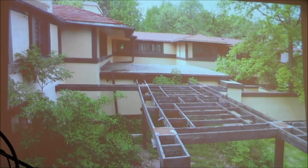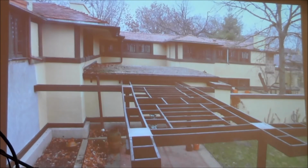That's just the pergola. It's not original to the house, but it's there nonetheless. And it was just falling apart, rotting, needed paint, and there it is restored.